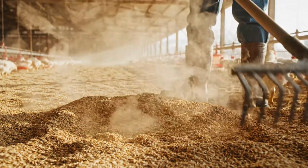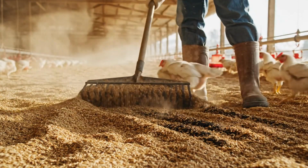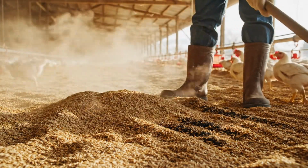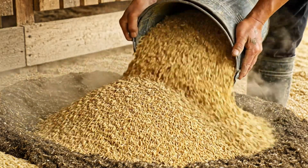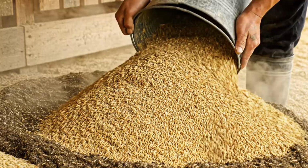Workers rake the rice husks to break up caked areas, keeping the bedding dry and preventing ammonia burns. Fresh husks are added to wet spots. A dry floor is the first defense against disease.